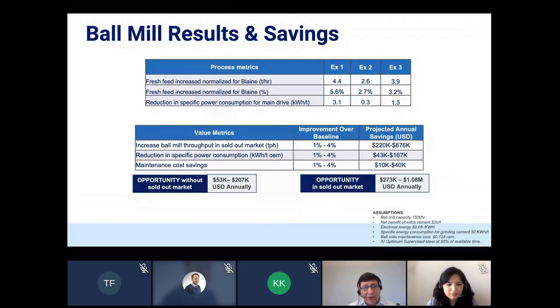We are able to increase, in some of these cases, from 2.6 tons per hour to 4.4, which is approximately around 5.6%. As you can expect, if you use your ball mill optimally, you pass more material respecting the blend that you need to produce, you are going to get a better yield, or less kilowatt hour per ton, a reduction for your ball mill circuit.